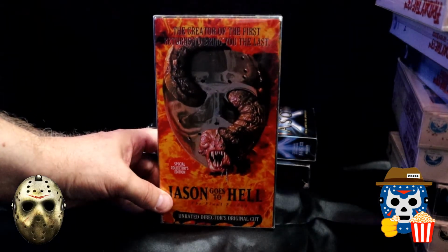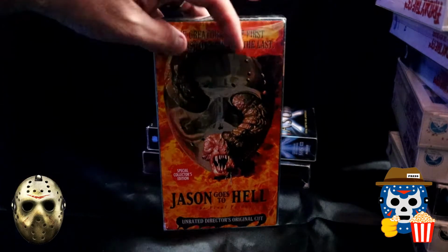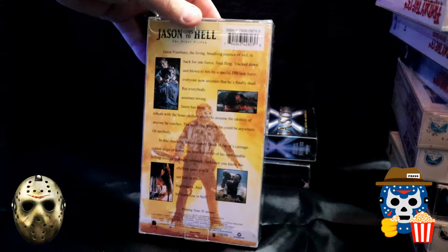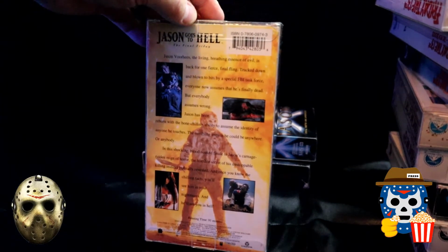Here's Part 9, like the silver mask or whatever you want to call that, metallic with the worm, snake creature, devil creature, whatever the hell you want to call that thing. This is the unrated director's cut, but the covers are so similar. Here's the back cover, Jason before he gets exploded.